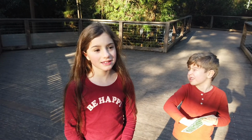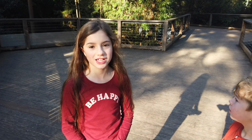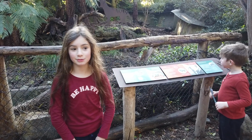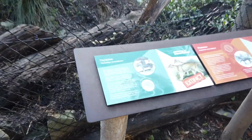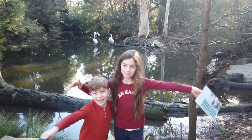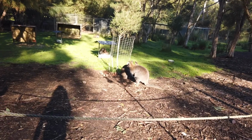I forgot to say this at the start, that this zoo only has Australian animals, which means animals that are native to Australia. They have an exhibit for an extinct animal. Why would they do that? It's just a waste of time looking for something. Because it says it right here, extinct. Whoa, these are wallabies. They're actually really big.